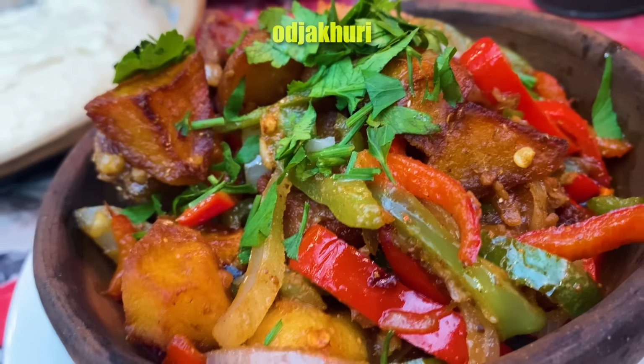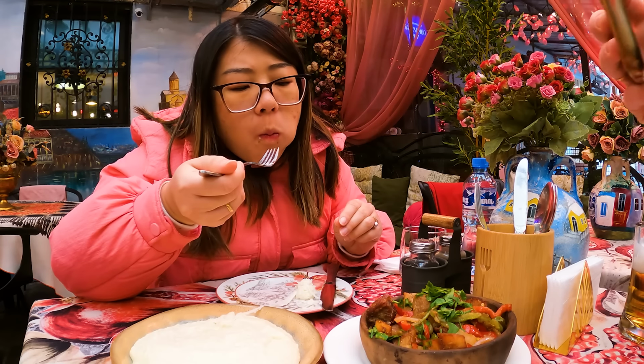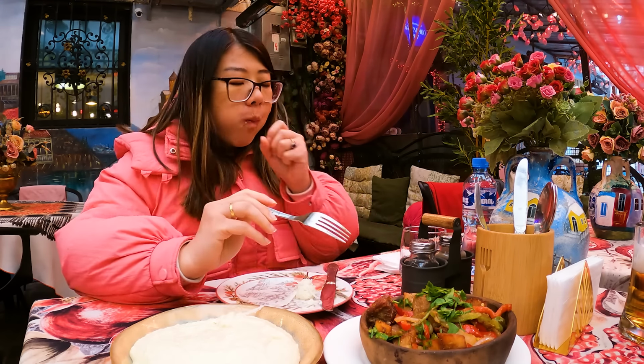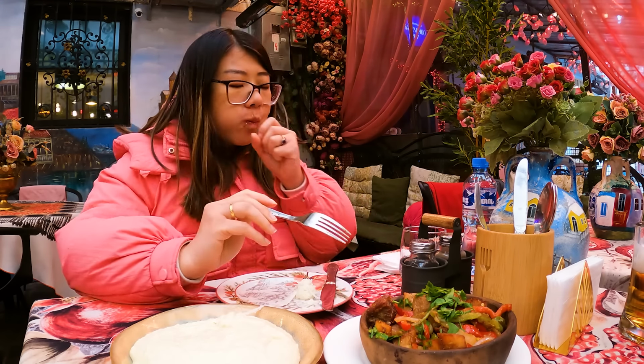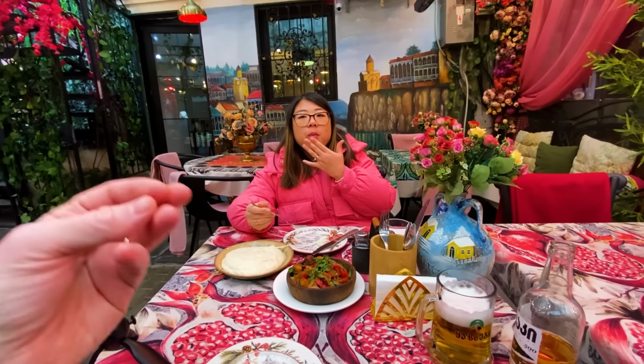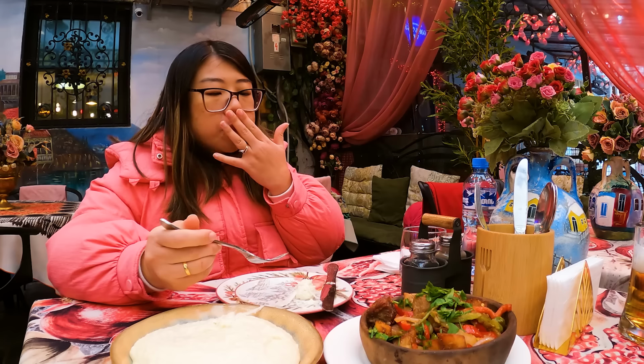Let's try the pork first. Yum. When you say fried, you mean? I think they just put it in a pan. Okay, like pan fried, not deep fried. I don't think so. No, pan fried. Okay, go on. Sorry, I put a big chunk of meat here. But it's so good. It looks juicy. It looks flavorful. It looks like your mouth is full of pork fat and pork juice.